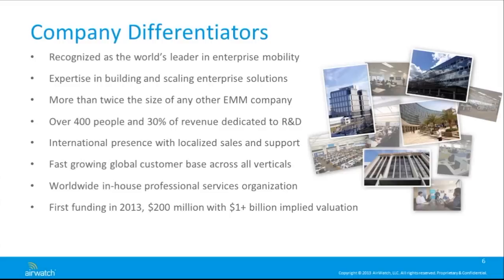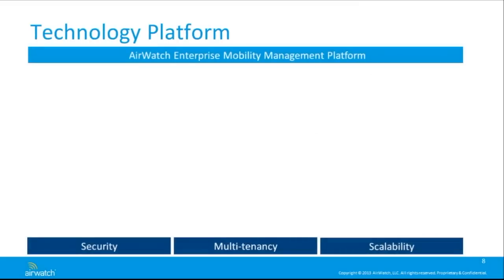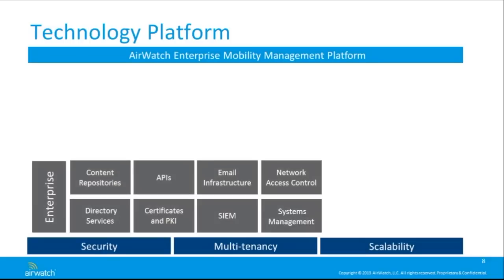And we really felt like the best time to get money was when we really didn't need it. So just a way for us to continue to kind of put the pedal down and really grow the business and really separate ourselves. From a technology platform perspective, just to give you a quick glance here, really at the core and foundation of what AirWatch is, it's security, it's multi-tenancy, and it's scalability. And we'll get into each of these in a little bit more detail as we go through the overview.